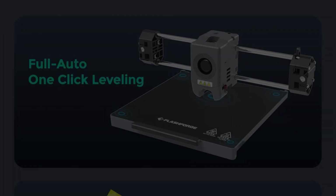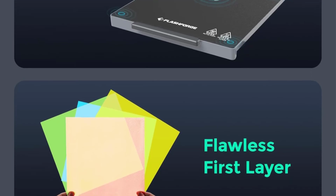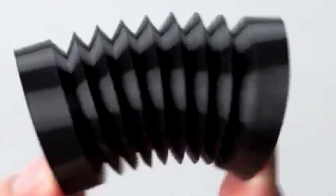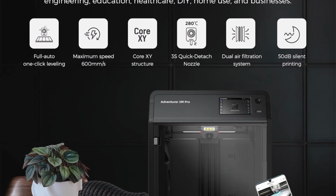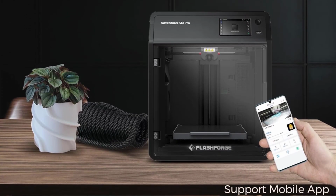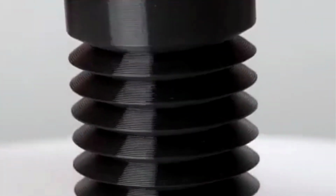Its core XY structure and all-metal frame provide stability for intricate details, supported by multiple nozzle sizes for customized printing. The printer features automatic bed leveling through pressure sensing, eliminating the need for manual adjustments and ensuring perfect initial layers, while the dual-sided PEI platform facilitates easy model removal. Additionally, the integrated FlashMaker mobile app enhances user experience with remote monitoring, real-time tracking, and workflow optimization features like auto shutdown and filament detection.